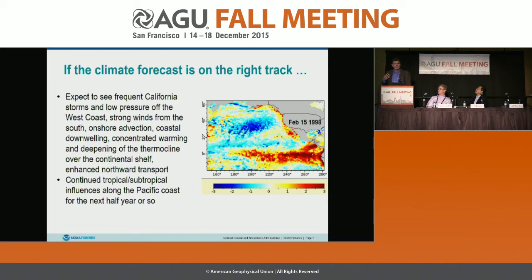So if the climate forecast is on track for El Nino effects on the weather patterns over the North Pacific, we might expect to see things transition towards where they were in midwinter of 1998, with concentrated warming along the Pacific coast and actually colder than average temperatures offshore. And that's because that wind pattern, if it sets up, is going to take a lot of heat out of the offshore waters, but it will cause increased onshore transport of surface waters, more transport from the south to the north, and more of what we call coastal downwelling.